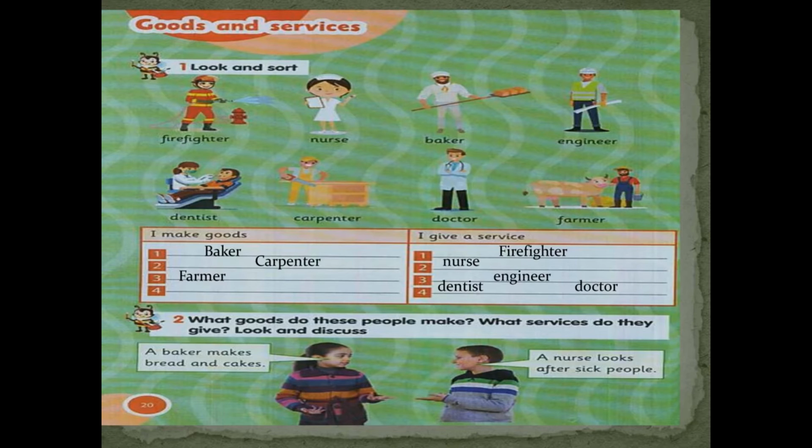Some give a service, such as a firefighter. He helps people. Nurse, she also helps people. Engineer, he builds buildings. Dentist, she gives a service by checking our teeth. And the doctor, he gives us a service by checking on our heart.